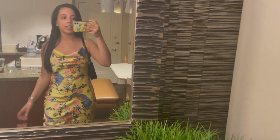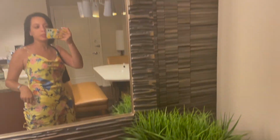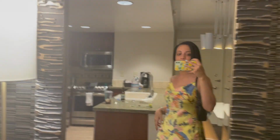All right, so we are heading out to dinner. We are going to Smith and Wollensky Steakhouse. I am wearing this old dress by Forever 21. It's been sitting in the closet and I have not worn it. Bag is by Shein. I had this in my Shein haul if you want to check that out above. And then I'm just wearing it with these heels from Pretty Little Thing, excuse my shoes. And yeah, we are ready to go.